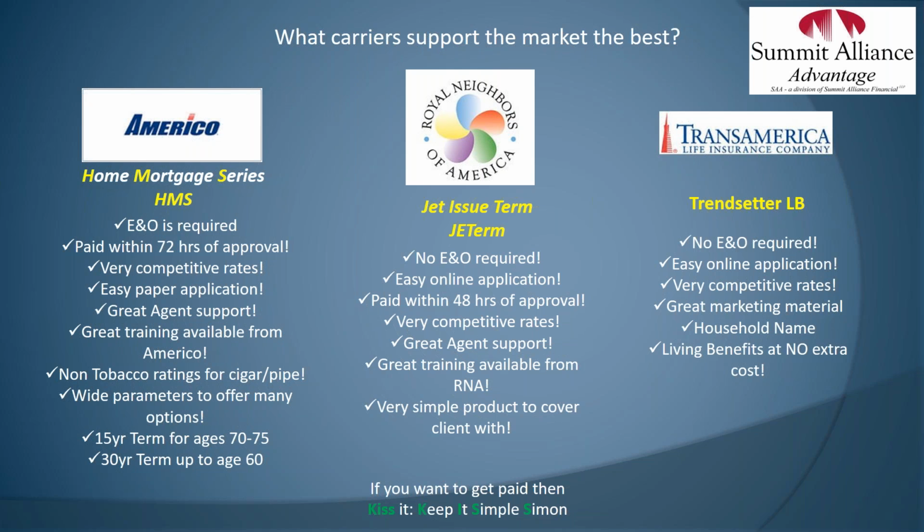So you're going to get your critical illness covered, your cancer, heart attack, stroke, things to that effect are covered automatically in the Trendsetter LB. That Trendsetter LB stands for Trendsetter Living Benefits. So if you're focused on the mortgage protection market, I highly recommend having these three carriers in your back pocket. Get the agent guides, get the product guides, get very familiar with these products because these products are more than likely going to be the front runners when you're out in the mortgage protection field, in the mortgage protection market.